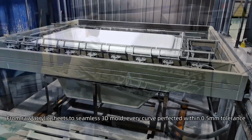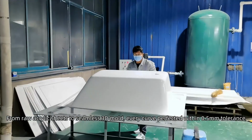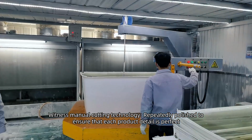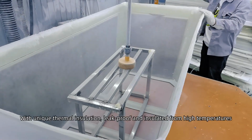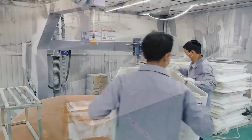From raw acrylic sheets to seamless 3D molding, every curve perfected within 0.5 millimeters tolerance. Witness manual cutting technology, repeatedly polished to ensure that each product detail is perfect. With unique thermal insulation, leak-proof and insulated from high temperatures.